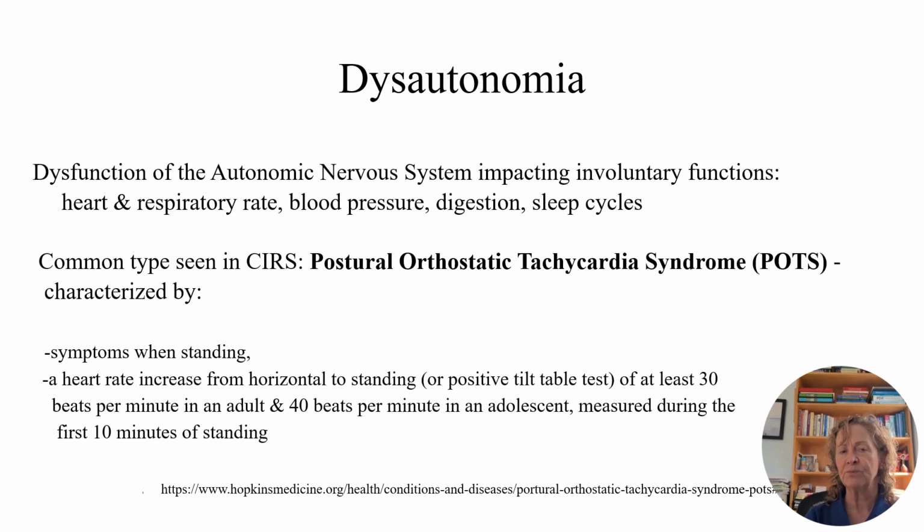When syncope or near syncope are problems, and the clinician adds minerals and electrolytes to try to support their fluid regulation, and that is not sufficient, then further medical support may be required to supplant underproduced adrenal hormones. There are many types of dysautonomia. The most common type seen in CIRS, postural orthostatic tachycardia syndrome, is characterized by symptoms when standing and heart rate changes with position change. A patient could be given a tilt table test to diagnose POTS, or the clinician in their office can actually record heart rate changes with position changes to get an idea of whether or not they were terribly dysregulated in this manner.